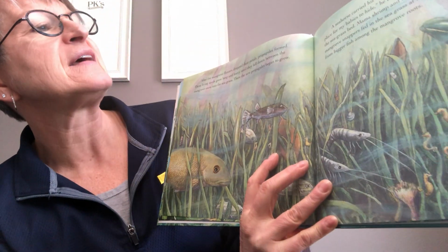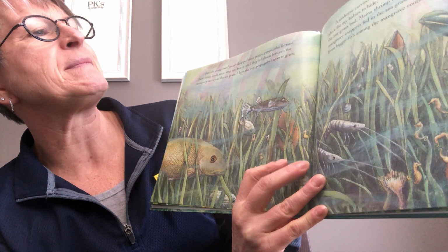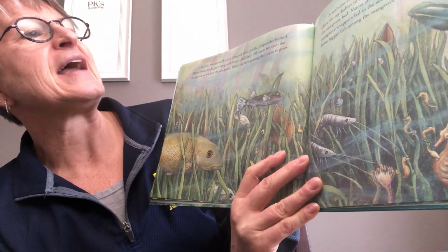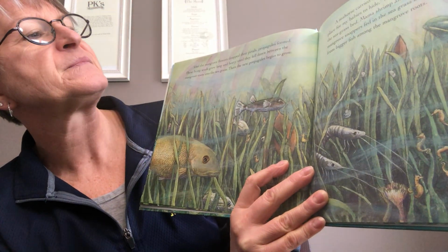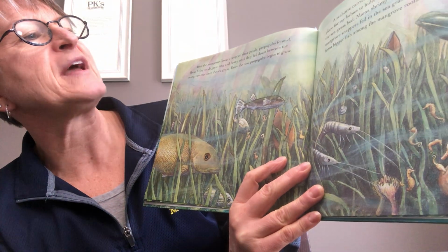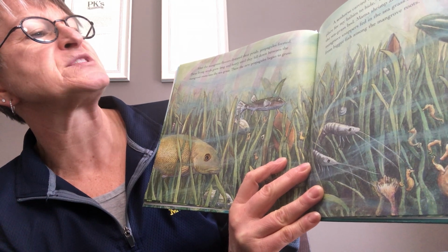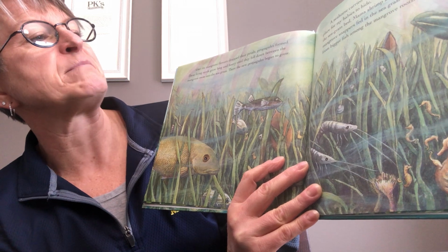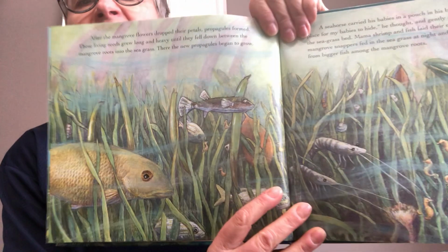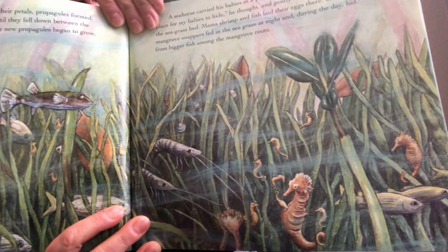A seahorse carried its babies in a pouch in his belly. "Here is a good place for my babies to hide," he thought, and gently released them into the seagrass bed. Mama shrimp and fish laid their eggs there. Grunts and mangrove snappers fed in the seagrass at night, and during the day hid from bigger fish among the mangrove roots.